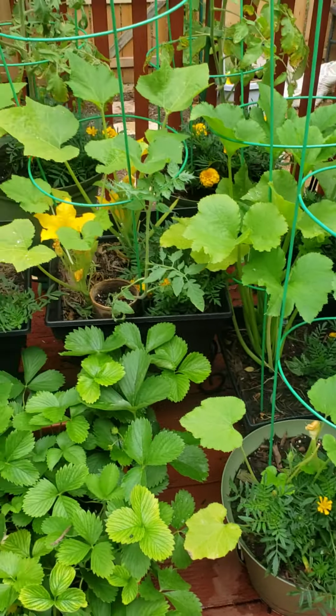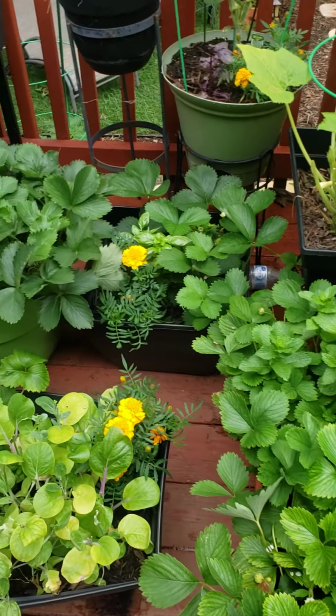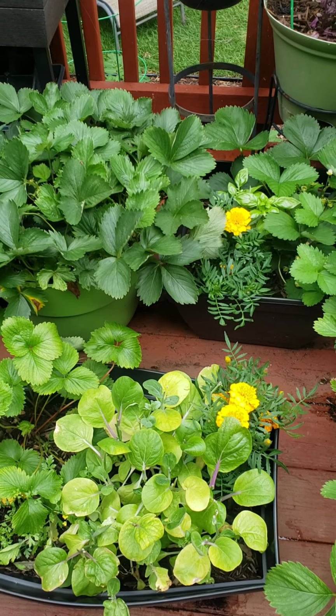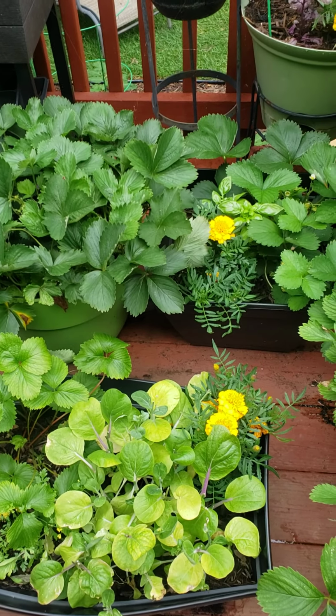The strawberries are still putting out, but they're pretty much almost finished for the spring. My bok choy, we've been eating on it, but I let it get a little bit too old. It's been flowering, so it's about time to pull that up and put a little something different right there.